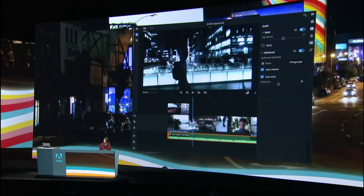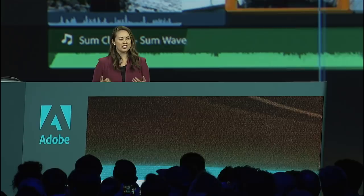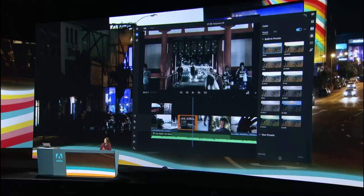All right, so my video is coming together nicely, and now I want to add some extra polish and some extra oomph to my video. And one thing that often gets overlooked, but really helps videos stand apart from all of the rest on your social media feed and make them look more professional, is color. So in Rush, we make color really accessible and intuitive.